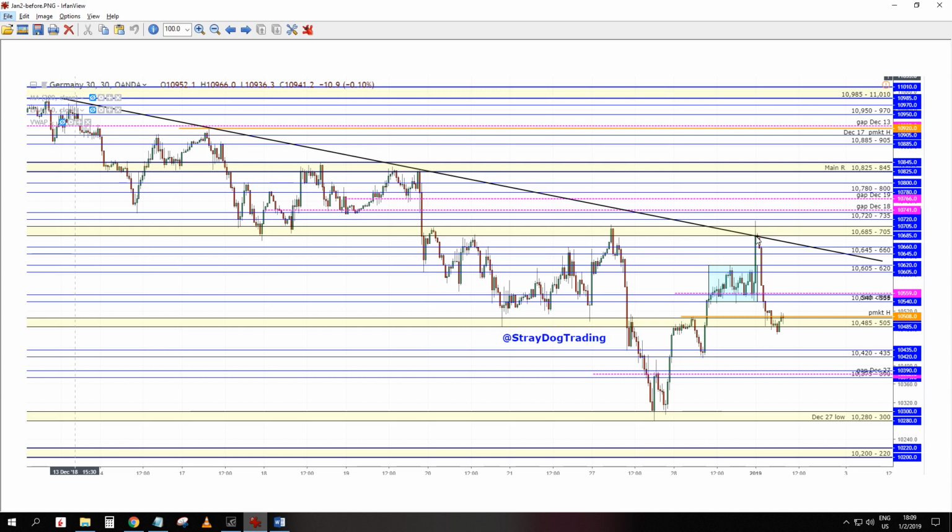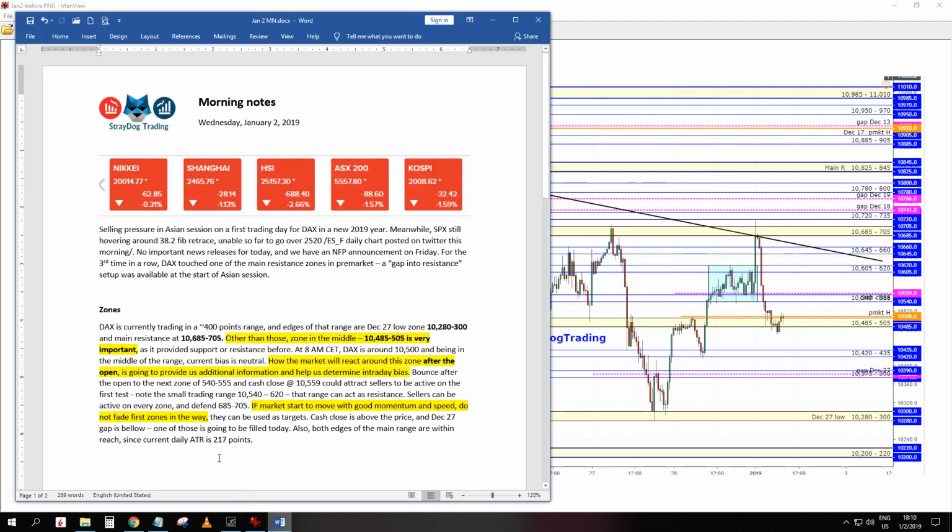And immediately after that, it took less than 2.5 hours, it already fell like 200 points. So that was the situation in the pre-market. In my morning notes, I said that DAX is trading inside a 400 points range from here to here. This is the important zone, which is in the middle of this bigger range.